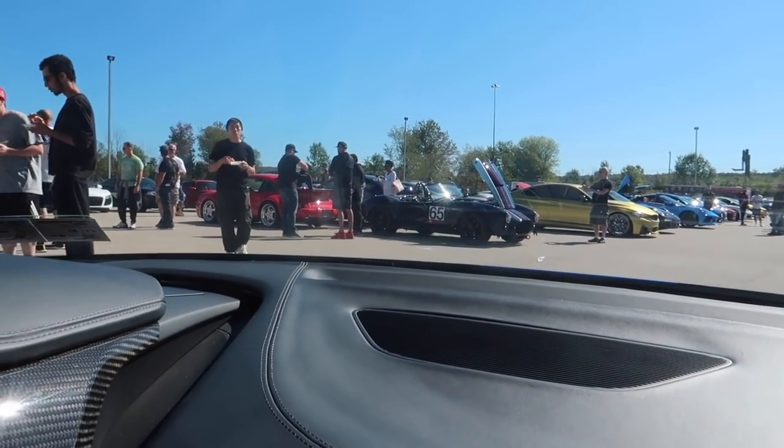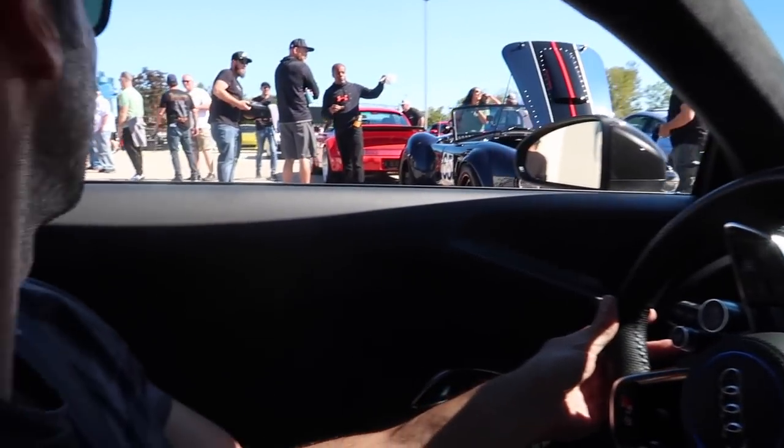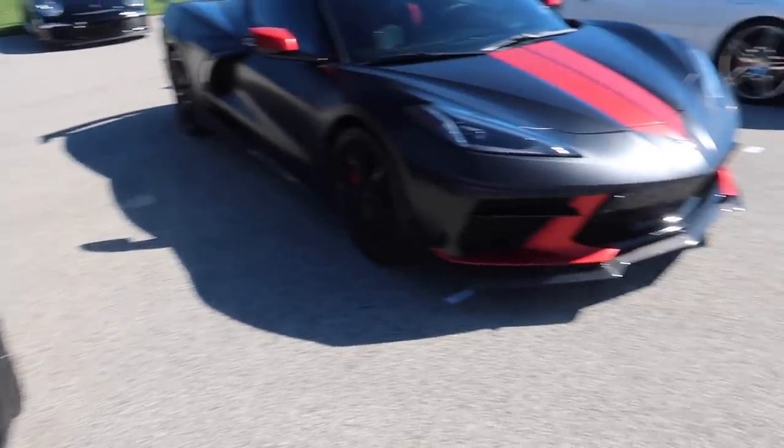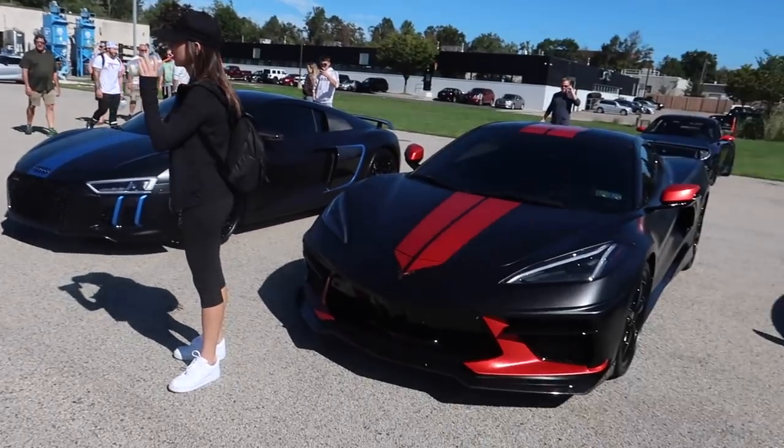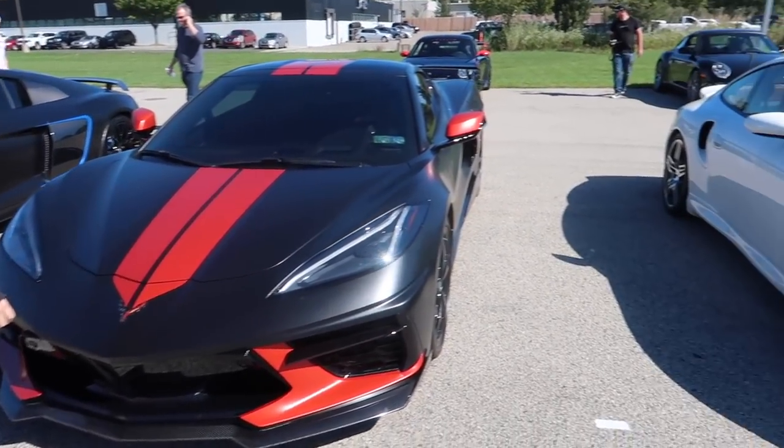Hey, look at this green Audi R8 right here. All right, we'll park and go look at all the cars. All right, so we posted up here. Got some cars rolling through, but yeah, the cars are already dirty as shit from the highway. A lot of Porsches.